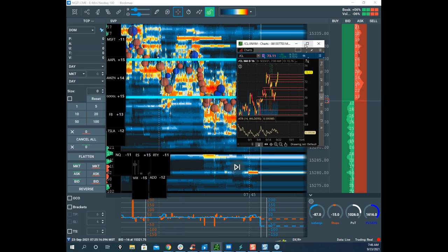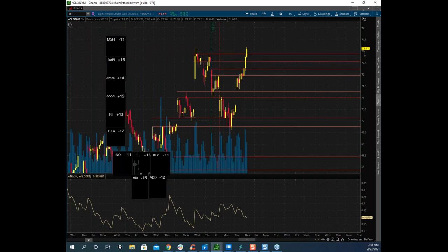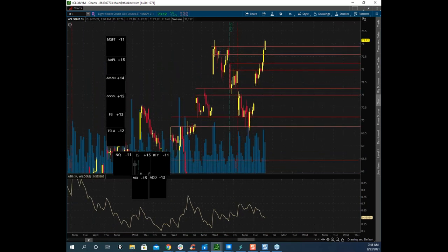This is really important. We just got through here. So I do want to show you something from yesterday. Very important. We saw this. I've seen this twice now in crude, and again, this is where the footprint can come in handy. So I saw it. We saw it down here this day. Nothing but sellers all day long.